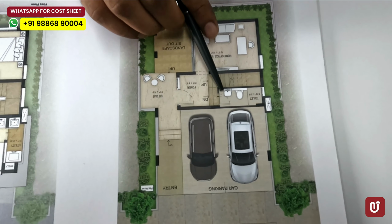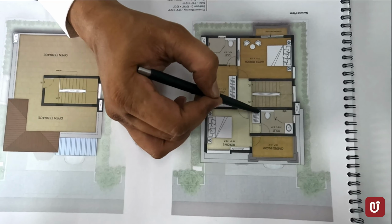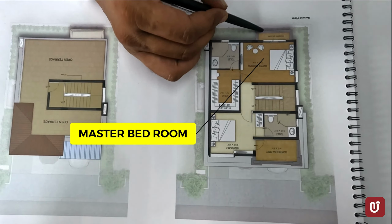Where you have 2 more bedrooms over here. One is your children's room, which is around 11 by 10.2 with a covered balcony of 10.2 into 5.3 with an attached toilet. If you see the master bedroom, we have a standing balcony, around 3 into 11, and your master bedroom size is 13 by 11 into 10.8. You have a separate dressing area for this, and you have an attached toilet.